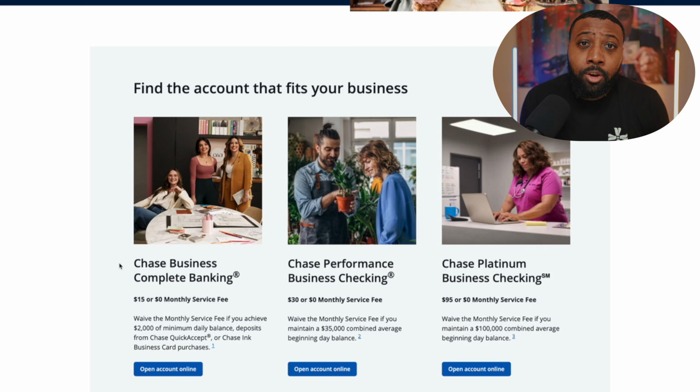And I say that because, again, you're going to need business funding at some point if you are a business owner. And I just think of the banks that are the big banks, US Bank, Bank of America, Wells Fargo, all these bigger banks, I do believe that Chase has the best option for business funding in terms of lines of credit, business credit cards, whatever it is.